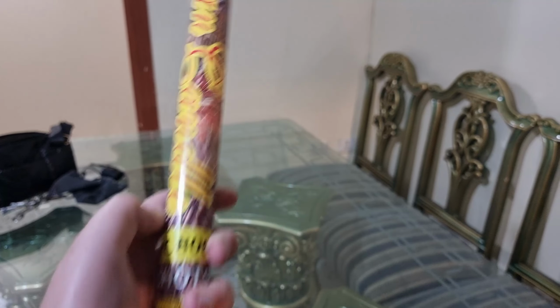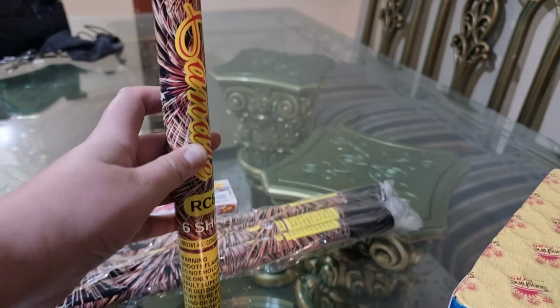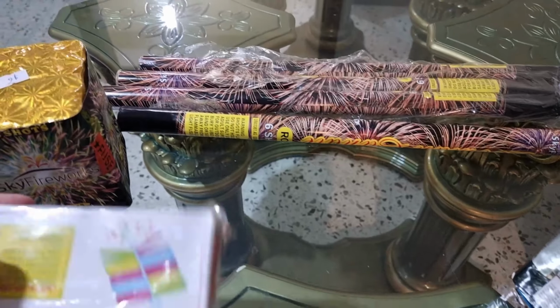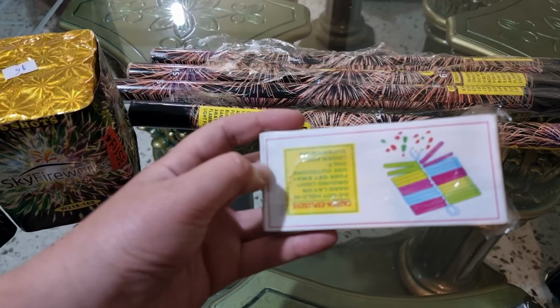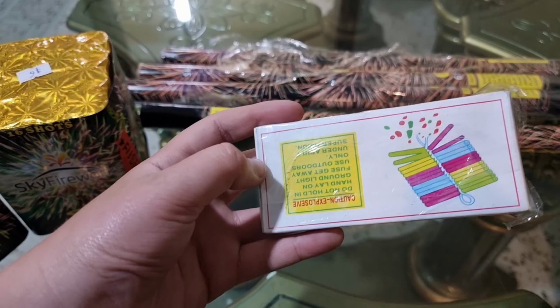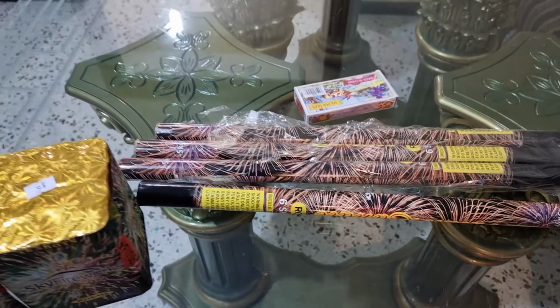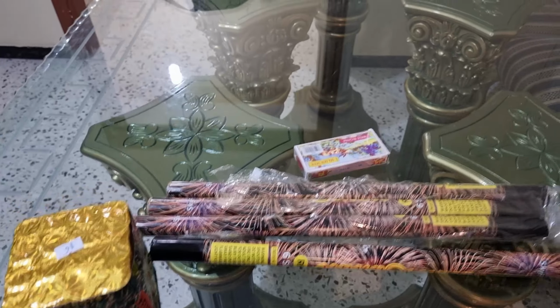It's a 6 shot. And you stab this bit into the ground, and then you light the top. So we got 4 of them, and then we got this. What these are, are rapid ones like that, and then it just shoots like 20 mini fireworks at the same time. It is pretty cool, and yes, we will be lighting it up in the night. Now doing the fireworks, we're doing the smallest ones first, and let's see what it is.